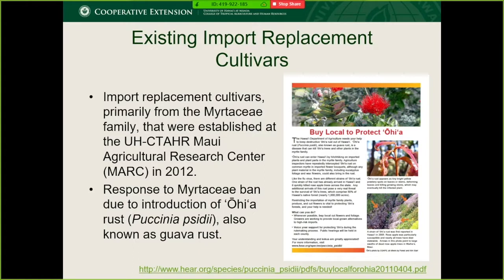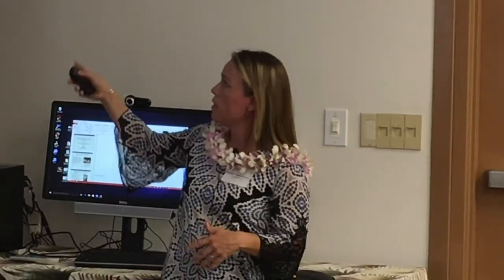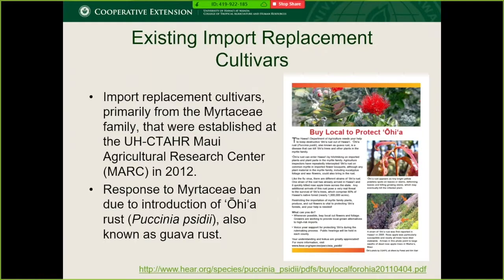But the concern was that they were noticing that the rust, which is actually called guava rust, was jumping to other Myrtaceae. They even found it on eucalyptus. And of course, in this flyer that went out by the DOA, the bottom picture shows just rose apple, our naturalized rose apple, being severely affected and in decline and dying due to this rust.